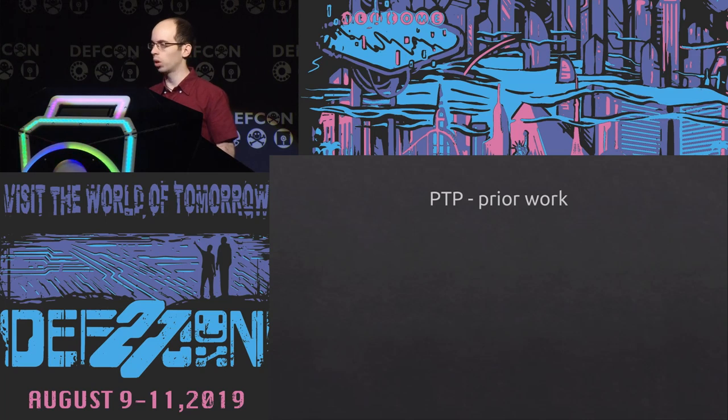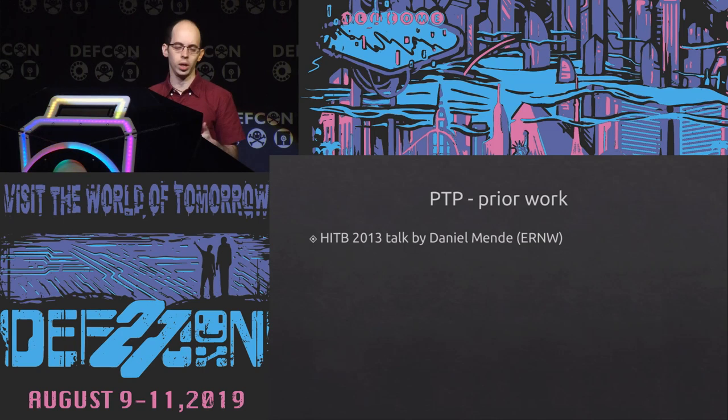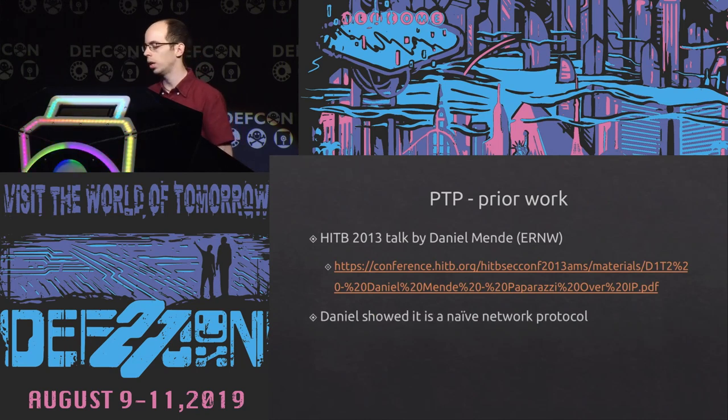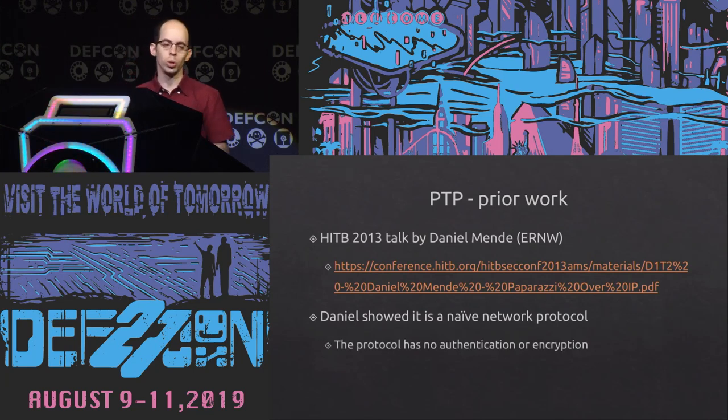There was some prior work about this protocol, and this was 6 years ago in Hack in the Box. Daniel Mende presented his talk called Paparazzi over IP. In this talk, he also talked about PTP, and it showed that it's a pretty naive network protocol. Since it was developed from the USB protocol to IP, no one thought about adding some authentication or encryption to it, which means that if you're on the same Wi-Fi network with the camera, you can send messages to it. And that's good for our attack vector.